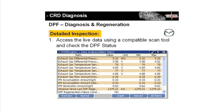Comparing the live data in the scan tool to the table on page 52, you can see that the exhaust differential pressure is high. This is caused by a contaminated DPF. Interestingly, the scan tool also shows the distance since the last regeneration being 1,275 kilometres. This kilometre reading shouldn't be used primarily for diagnostics, as soot buildup will depend a lot on driving style, fuel quality, and a few other factors. However, most vehicles will regenerate at least once every 1,000 kilometres or so.